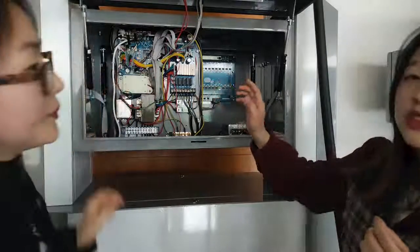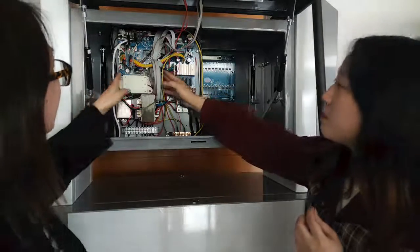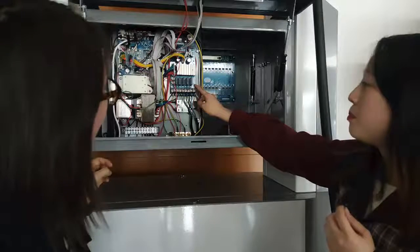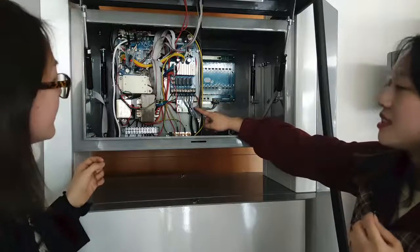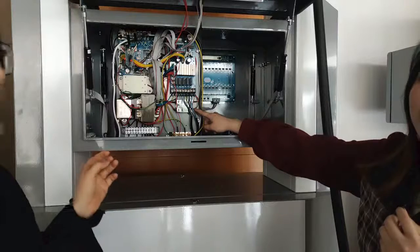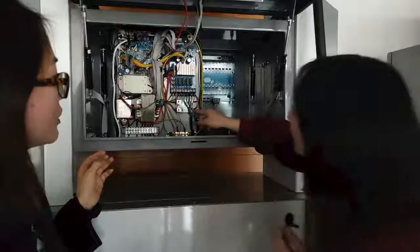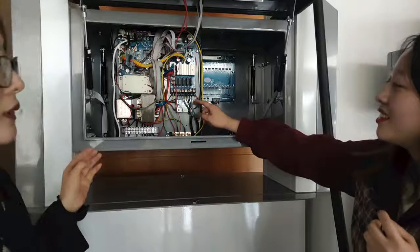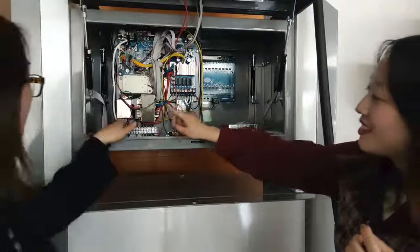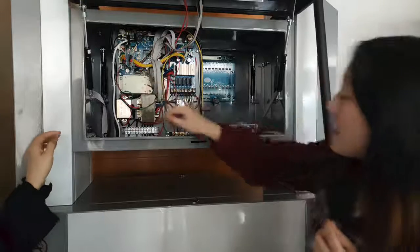Let me introduce this. This is the main board, and this is the power board. This is a solid state relay. And this one is a transformer. This one is a filter. This one is a battery.